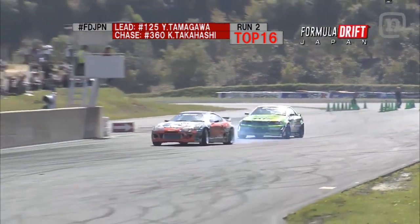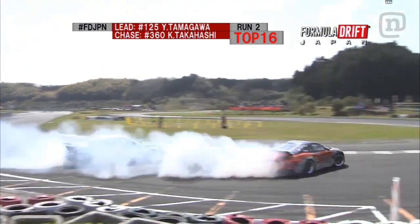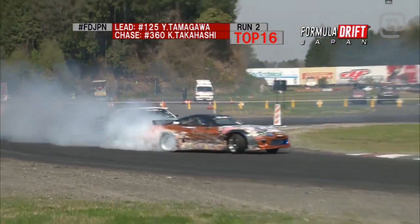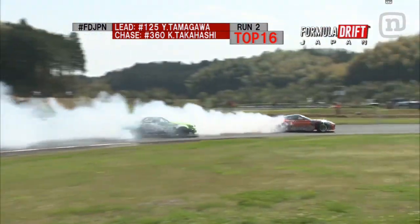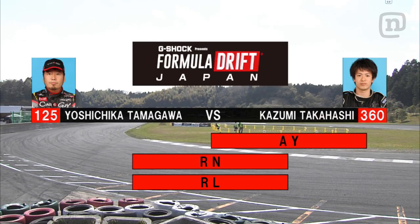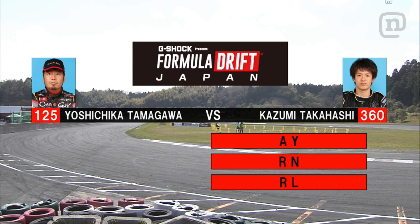Okay, second one now. Tamagawa leading, Takahashi following. Not quite as deep as Takahashi in the lead. Still not a bad run. Nice, a lot of angle going around the two inner clips. So, we have a result there. Andy Yen, Robbie Nishida, Ryan Lantane, all three judges in favor of Kazumi Takahashi in the green JZX100 4-door.